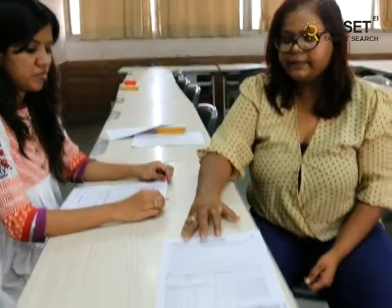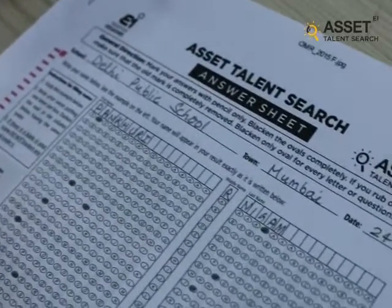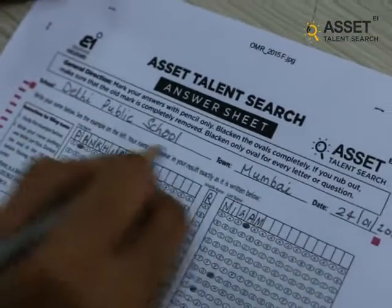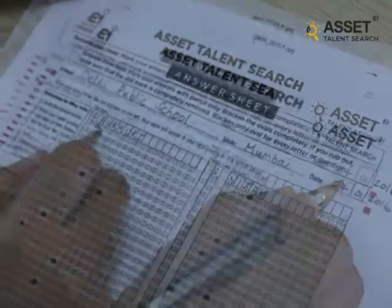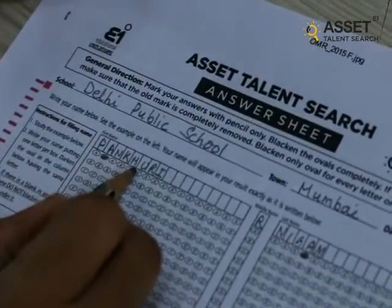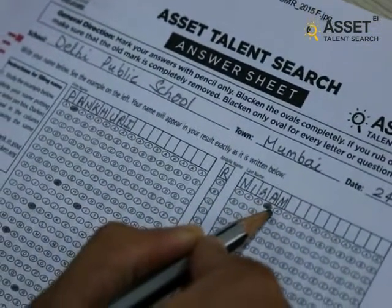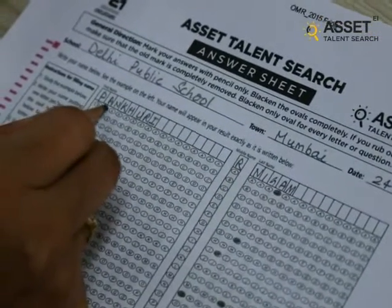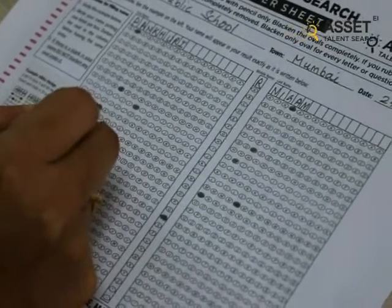Now in the hall ticket, you will find that the student's name is there. In the OMR sheet, the first information that the students have to fill out is the name of their own school, the city that they belong to, and today's date. The next thing that they have to fill out is their name, and it has to be done in a certain way. They have to write down their first name first, then their middle name, and then the last name. And then they have to fill out the corresponding oval against each letter of their name.